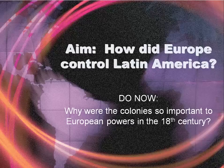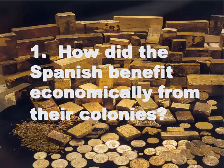Just like we had been talking about the conditions of French government leading up to the French Revolution. So the first question we're going to talk about, and I want you to write this question down: how did the Spanish benefit economically from their colonies? Now, of course, the reason why any country wants to have a colony is in order to make money. So how were the Spanish actually making money from their colonies?